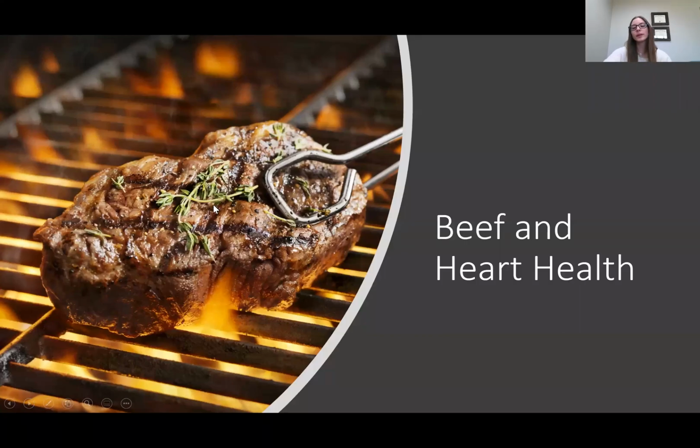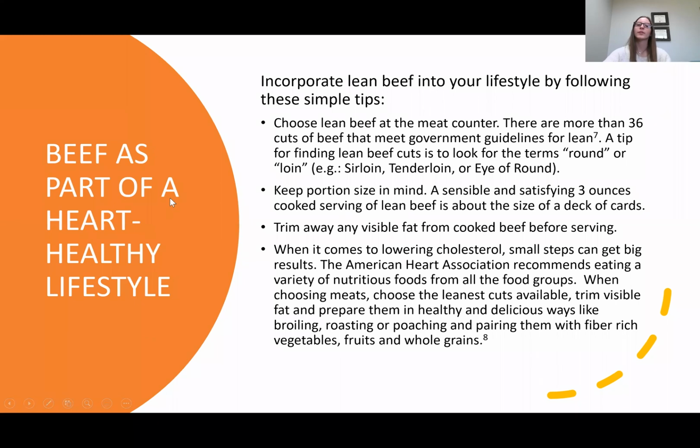So now I'll touch a little bit on beef and heart health. Beef It's What's for Dinner has some awesome resources. There are definitely ways that you can incorporate beef into your diet and keep your heart healthy. So here's some different ways, look for those lean beef cuts at the meat counter. There are more than 36 different cuts of beef that meet the government guidelines for lean. So that's really reassuring.